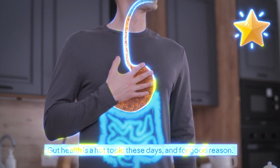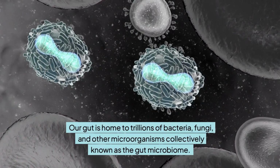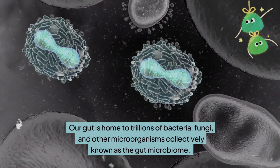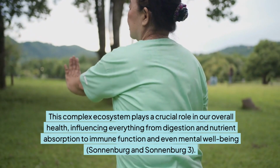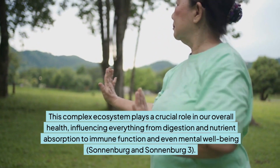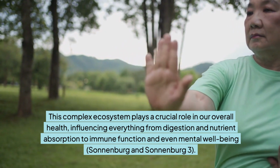Gut health is a hot topic these days, and for good reason. Our gut is home to trillions of bacteria, fungi, and other microorganisms collectively known as the gut microbiome. This complex ecosystem plays a crucial role in our overall health, influencing everything from digestion and nutrient absorption to immune function and even mental well-being.